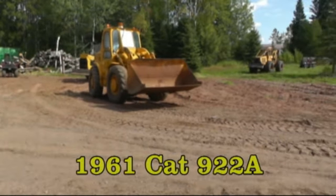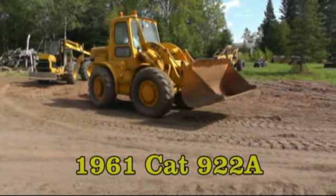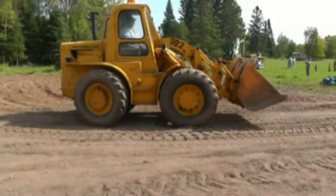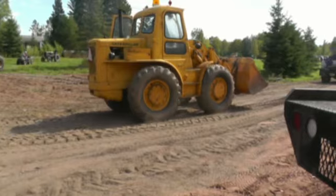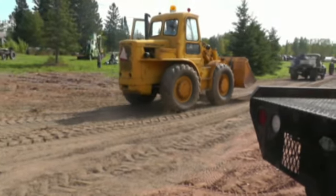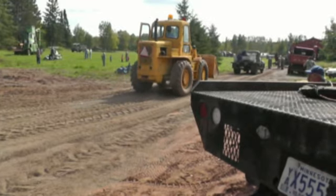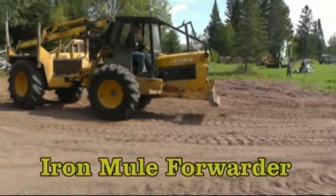Next up is a, run up there and tell them they can pass him. It's a 922A Caterpillar front end loader, 1961 model. They only made the A model for 1 year, then they made the B, which the big difference was higher fenders and more oscillation in the steering axle on the back.